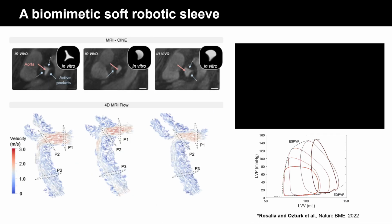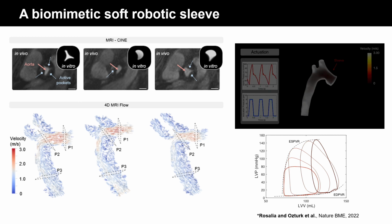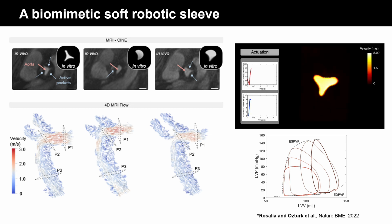We can also do cyclical actuation of the sleeve. So the video shows as we're inflating and deflating it actively with each cardiac cycle, and we can measure velocity at different points along the aortic arch. And you can see on the bottom right how we can get a range of different disease profiles and really vary both the volume and the pressure to mimic disease.